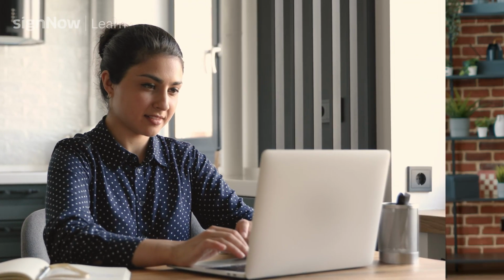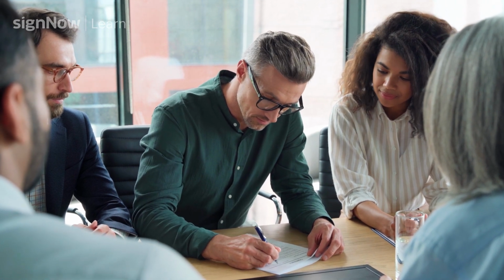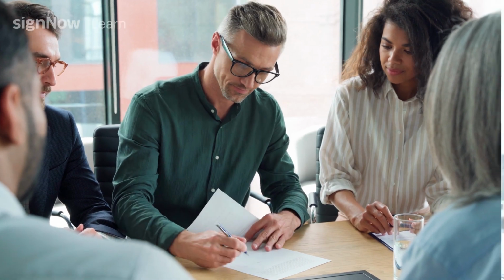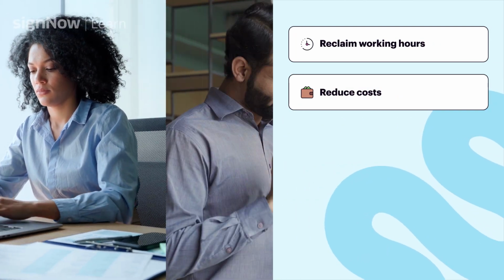Whether your HR department is remote, in-office, or hybrid, there are tools you will need to ensure your processes run like clockwork. And it's no secret that HR teams manage tons of paperwork. Getting printed documents signed and completed accurately can be tedious and time-consuming. With the signNow eSignature solution, HR teams can reclaim working hours and reduce costs by going completely paperless.